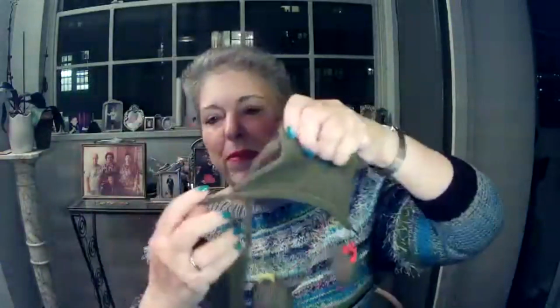Pretty soon, going back to the front, pretty soon I will want to start my first triangle, but I didn't want to do this until I made more progress on the sleeve. I think that I'll finish the sleeve and then I'll come back. Now I really have a good sampling here of how big the triangles are. So I'm pretty sure I know how many I need for the length of my sweater.